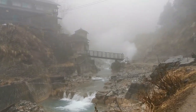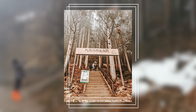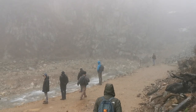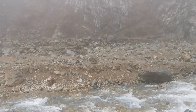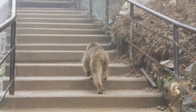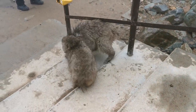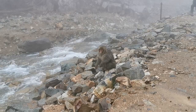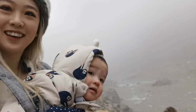When you see the stream and bridge, you know you're almost there, but you still need to climb up a flight of stairs. Once you get to the top, that is the actual entrance to the Snow Monkey Park. At first, you will see a valley and a little stream and monkeys here and there. However, just keep continuing forward. That's where the actual onsen and where all the monkeys are, but you can still hang around here. The monkeys are quite friendly, they're not scary at all, but just don't get too close or don't show any of your food or plastic bags.